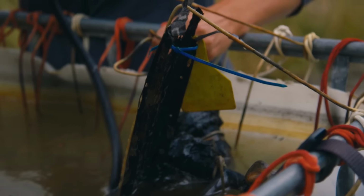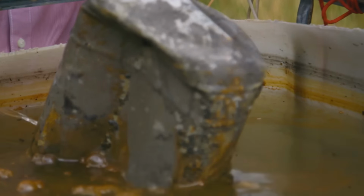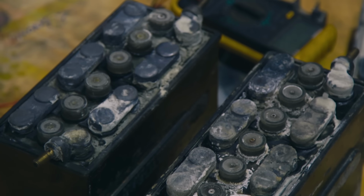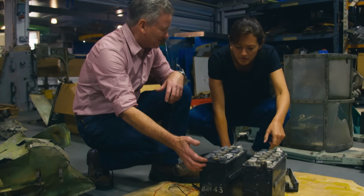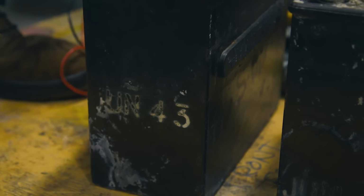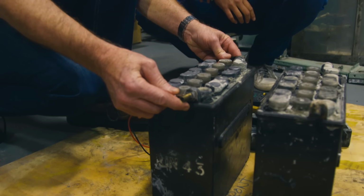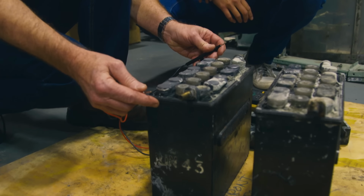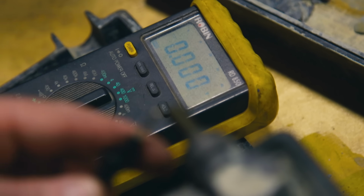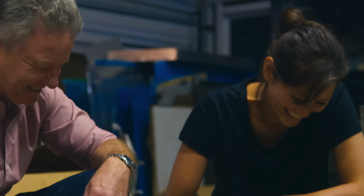There's a long way to go before all the components salvaged from the Solent wreck will be ready for use in the reconstruction of the plane. But Dave has already made some astonishing discoveries. These are a pair of batteries from the Solent wreck, two 12-volt batteries, dated June 43. We couldn't resist putting a tester on the batteries, and one of them still has 0.86 residual volts of current in it. It's absolutely remarkable that after 76 years on the seabed.